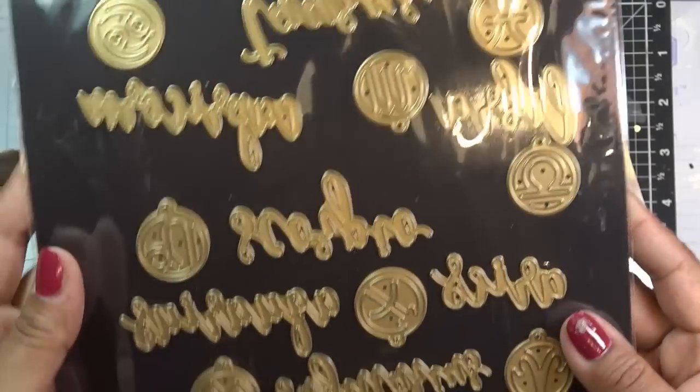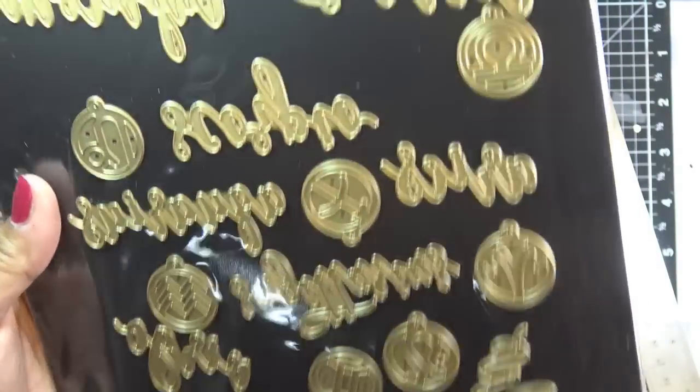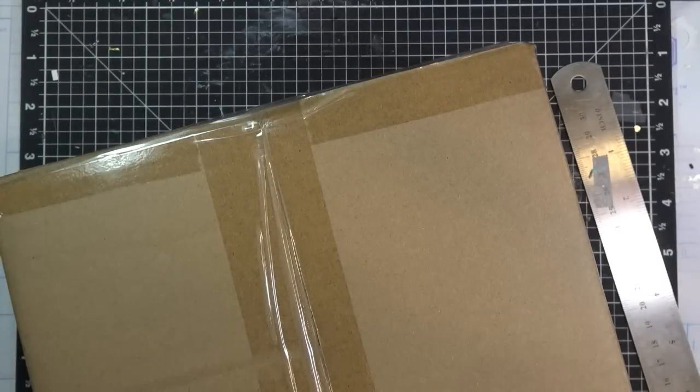So these are the dies, and they just look really pretty with the papers and stuff like that. So there's the little symbol plus the words. That was kind of interesting. And like I said, I'm a Leo, and I guess Anna's a Leo also. Yeah, so there's some ideas here on how to use them, but we'll definitely review these together, this and the card toppers.